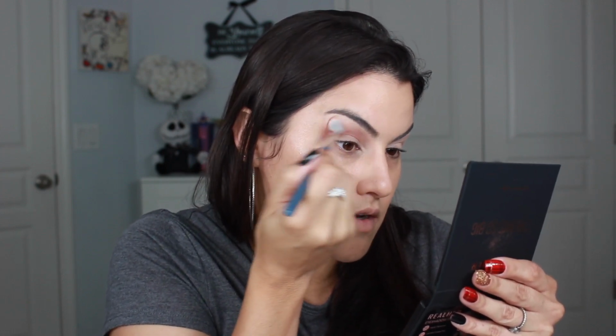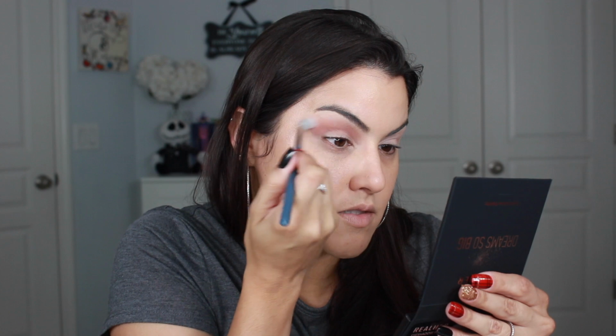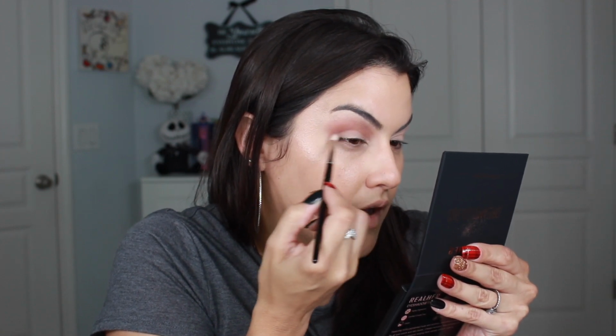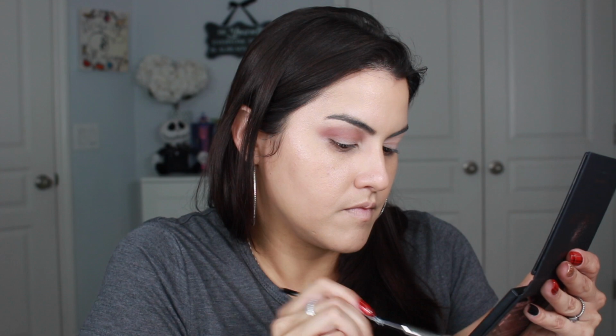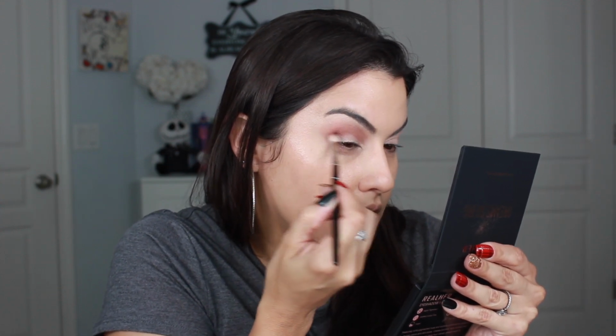And I have to pick up my son soon for school, so I'm just gonna do something very light, easy, and on the go. One of my favorite things to do is a mid-tone color all over the crease. And then using a smaller brush, like the 13 from Rougher, I'm gonna go into Empowered and just apply that to the outer edge of my eye, just to kind of give a little bit of depth.